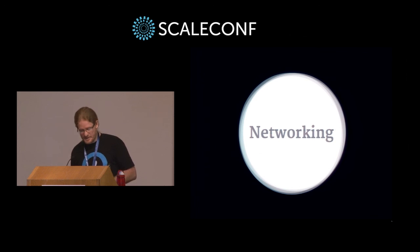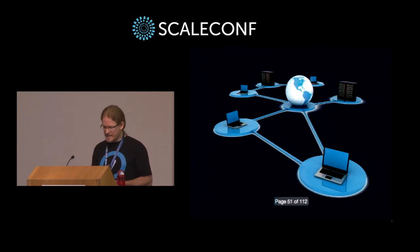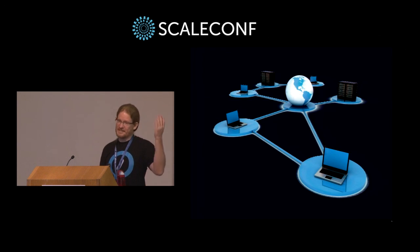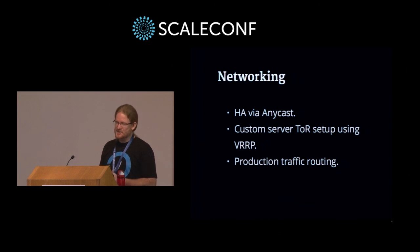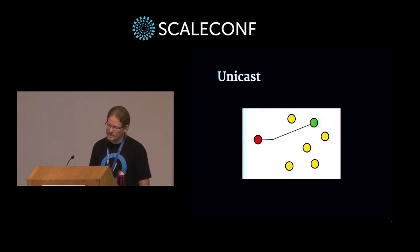All right, this is a big one, the networking. So once you've got these systems and these data centers, you obviously want to connect it together in the most optimized fashion possible. So we've tackled this in a few ways, because if it's not connected, it's not part of your network. So the first thing we do is we employ Anycast for high availability. We also have done a custom Tor setup as well, which I'll take you through, and we do some specialized production traffic routing.